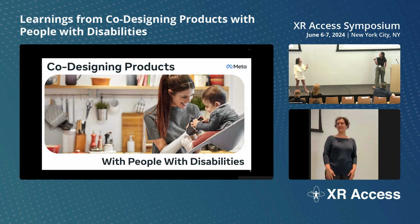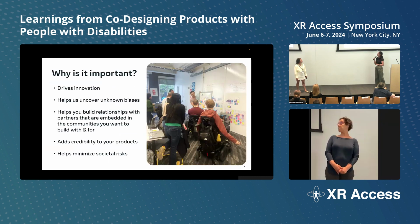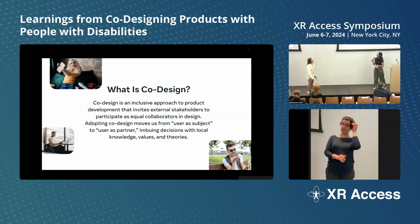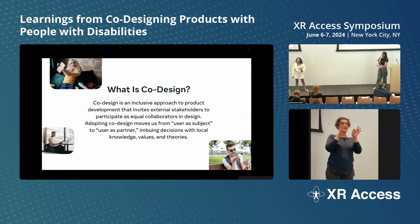All right. So drop the clicker. I don't want to double click too much. All right. So just to kick off. There we go. All right. I'm going to read the definition of co-design, and now I'm clicking backwards. I think I only clicked one.